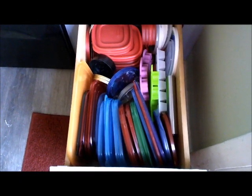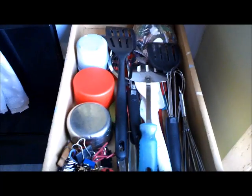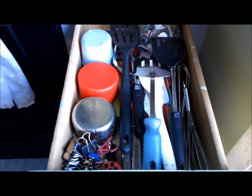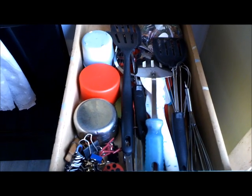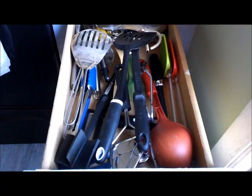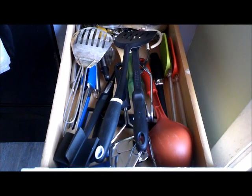So yeah. And I just did befores and afters on my baking bin and my kitchen drawers, just because it's easier, because of the angle in which everything has got to be filmed with these, but you still get to see how they're organized and that it does get done. Even though that drawer looks like it has so much more in it, even though it doesn't.